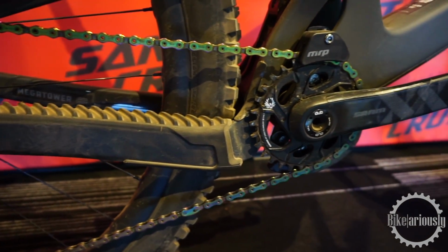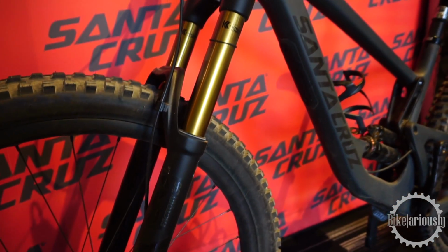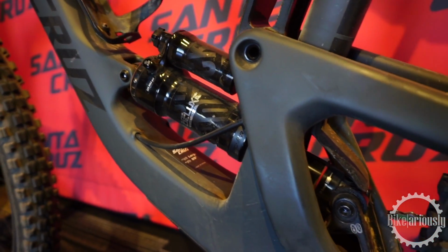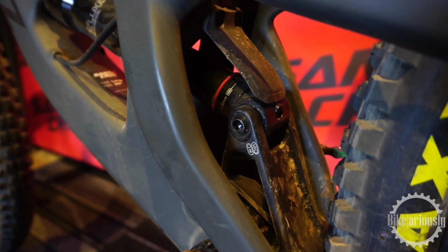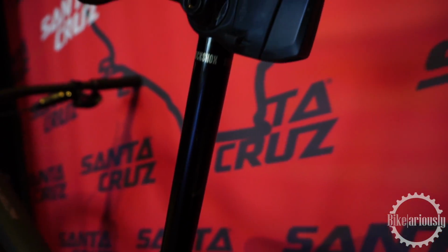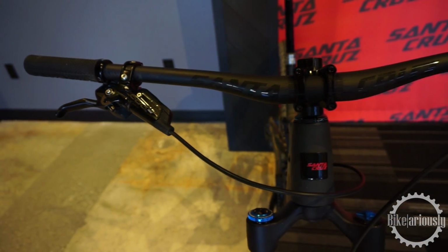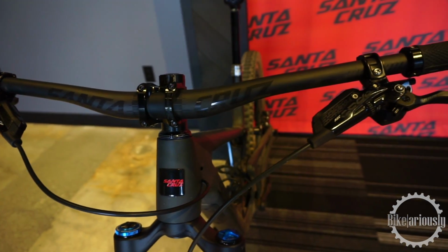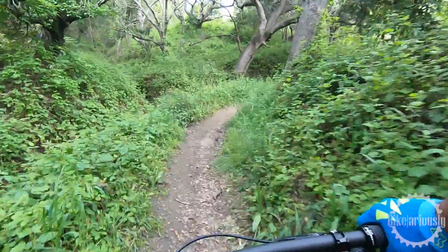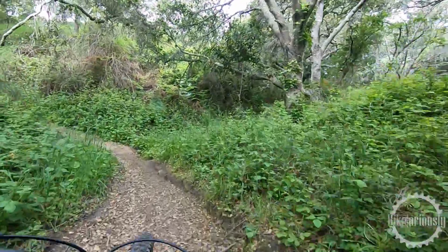So to finish off the build, you've got a Fox 36 Grip 2 up front. Got the Super Deluxe Ultimate Air in the back. Axis shifters, derailleur, fancy oil slick cassette, Axis Reverb dropper post. You've got Santa Cruz's house bar, which is an 800mm carbon bar, and a Race Face 40mm stem.